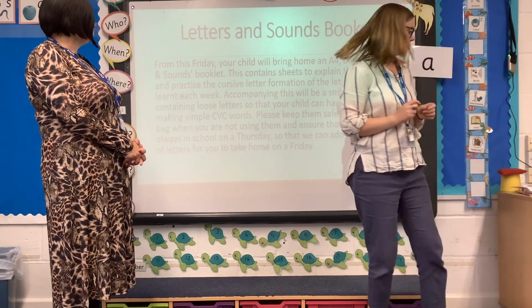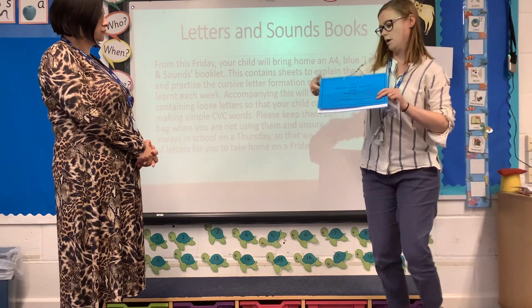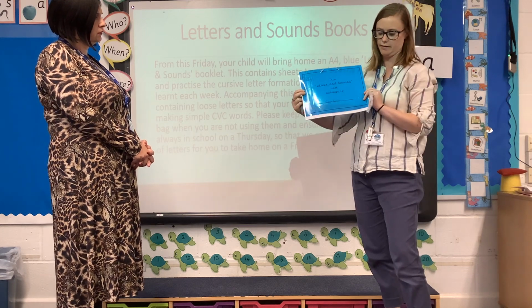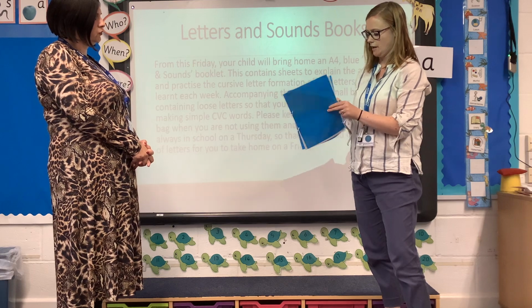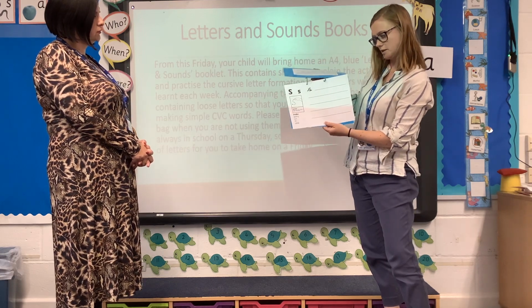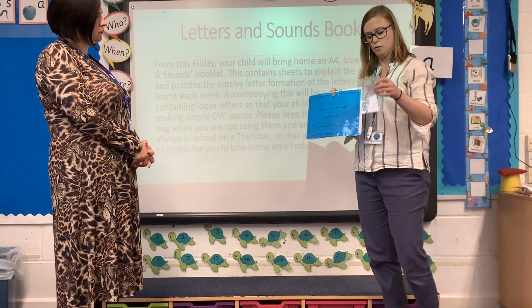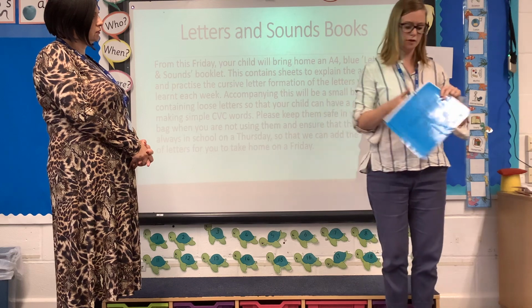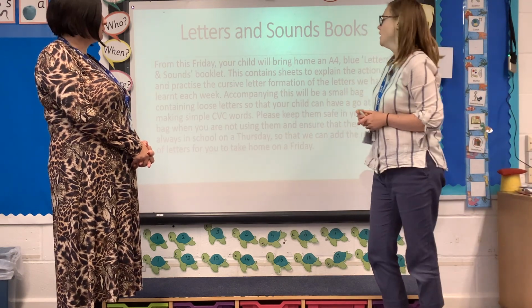So in your book bags, from this Friday, we will be giving the children their letters and sounds booklet, which looks like this. Okay, so there'll be a blue A4 booklet, and inside there will be some handwriting sheets containing the letters that we have taught this week. You will also get a little plastic bag which has got cut out letters so that the children can have a go at making some words themselves.